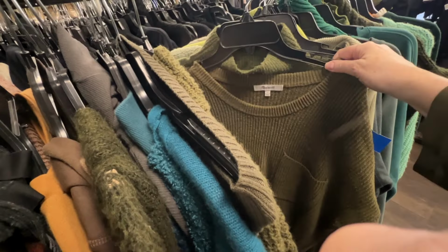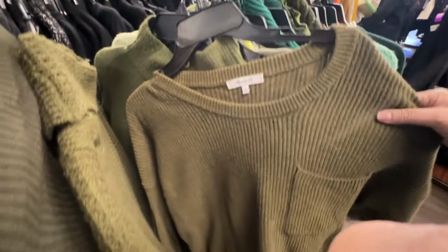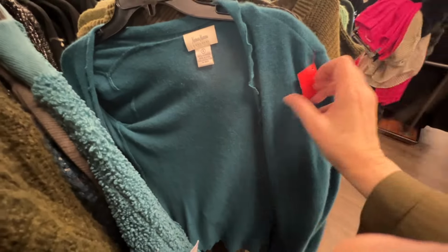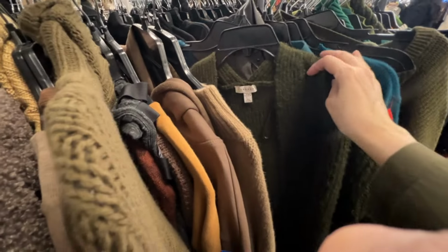They had some really good brands here like Madewell and even a Neiman Marcus cashmere cardigan, and that was only $8. So if you go through the racks, you will find some nice brands. Just know it's the Upper East Side. They're going to be very small lady sizes.